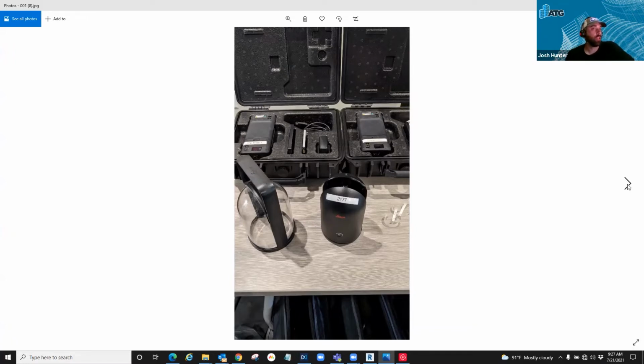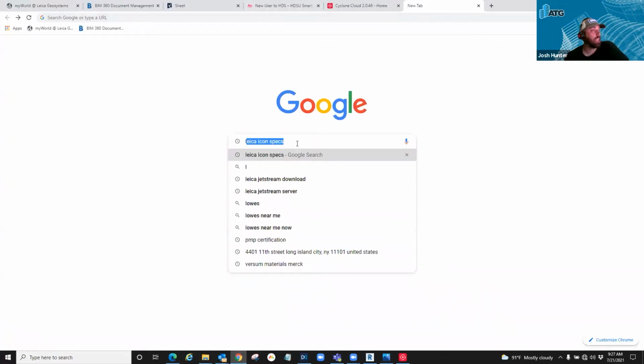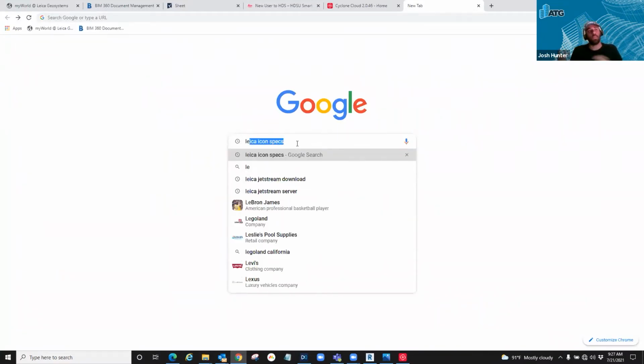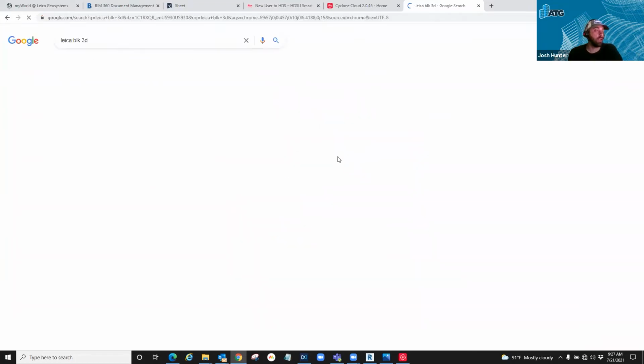Just quick little things that you can export out to DWG files, which is for AutoCAD and things like that. It's about the size of your cell phone. It's got its niche, so we'll never say, oh, you can get the BLK 3D at a cheap price and it'll do everything for you. Everything's got its niche here.